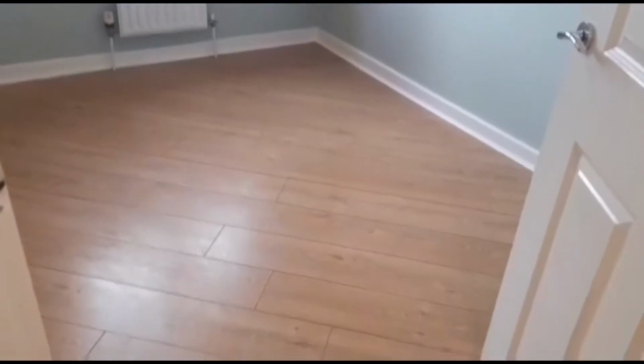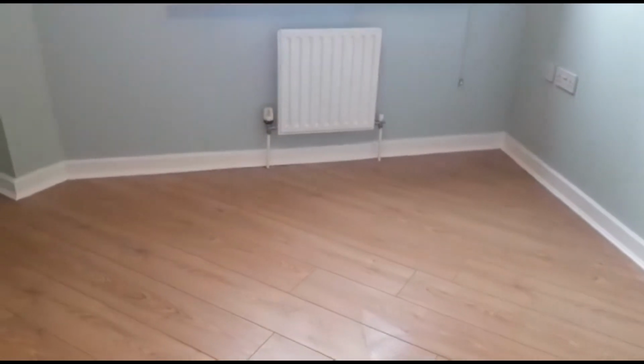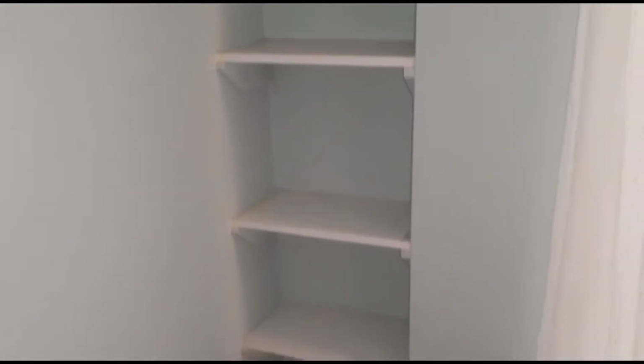Then step back out, and the next room on your right is bedroom number one. Bedroom number one is a decent sized double bedroom, a nice weird shape. It's got big double glazed windows with blacked out blinds, and a built-in curtained wardrobe. You've got your rail going across the top, and built-in compartments in here as well. Stylish flooring again.